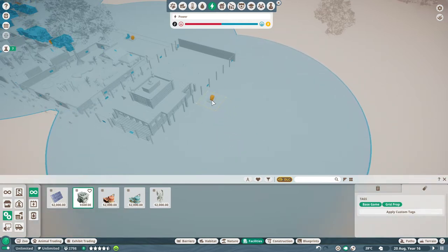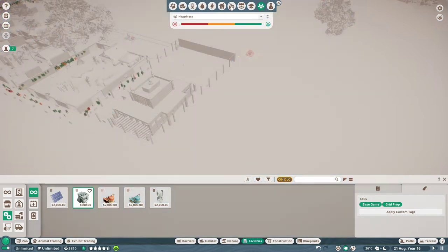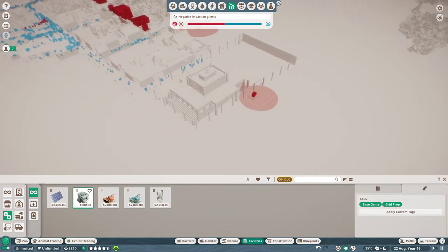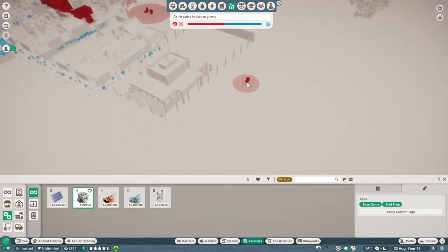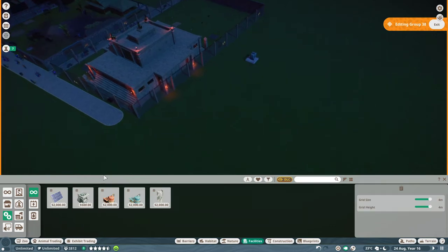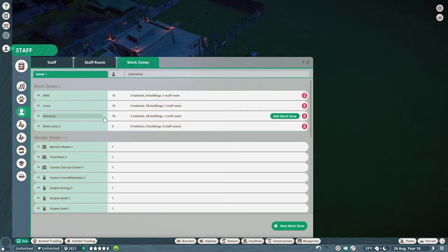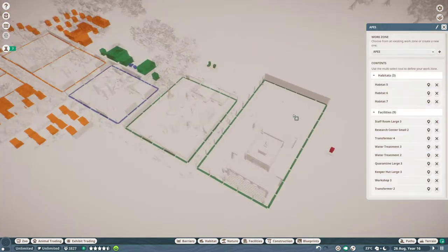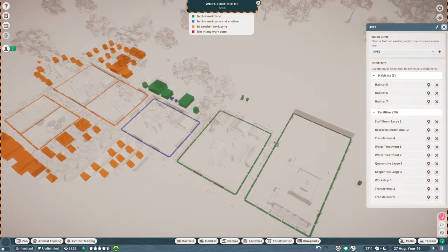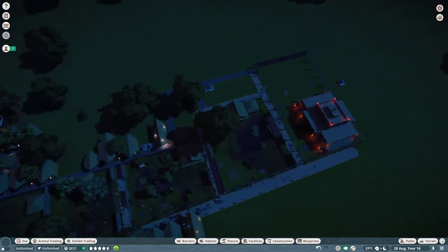Okay, so we'll make it, let's see, where's the negative impact? So it's not too big. Let's go ahead and put it there for now. And before we forget, we gotta assign it to a zone. If we don't, it won't get worked on. Okay.